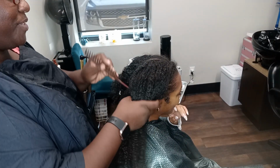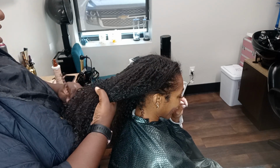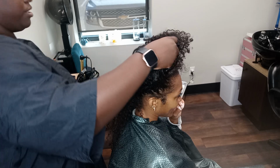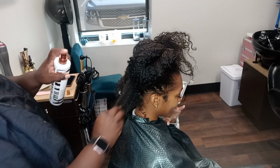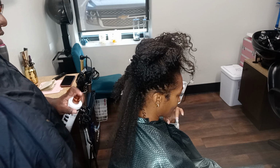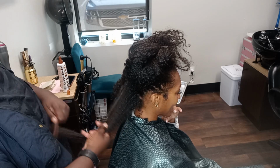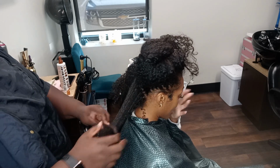Okay, so what condition should your hair be in when you decide to get a texture release? You want to make sure your hair is 100% healthy. That means you don't want to have any scalp issues, and you don't want to have any issues with your hair like overshedding or breakage. Also, if you find yourself coming out of a protective style, then you want to give at least about 2 weeks before you go get the texture release. I definitely suggest that. Do not go get a texture release right after you took your protective style out.